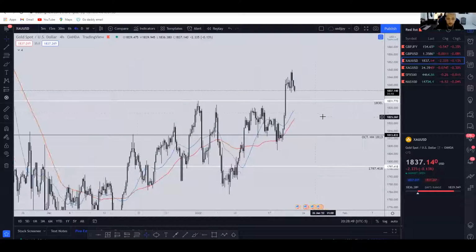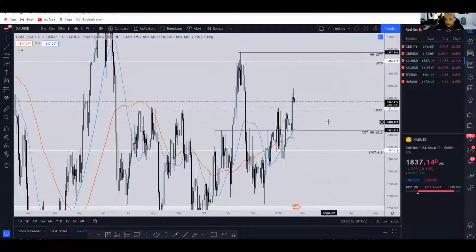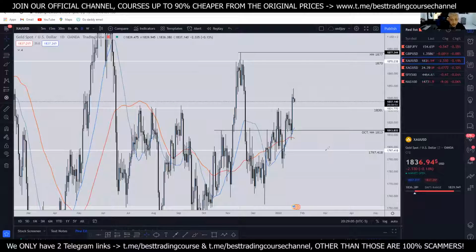So I'm going to start with gold. Gold on the daily time frame has finally broken above 1830, and this candlestick over here was the confirmed break. This candlestick closed above. Also pay attention to the momentum that there is within this bullish candlestick.